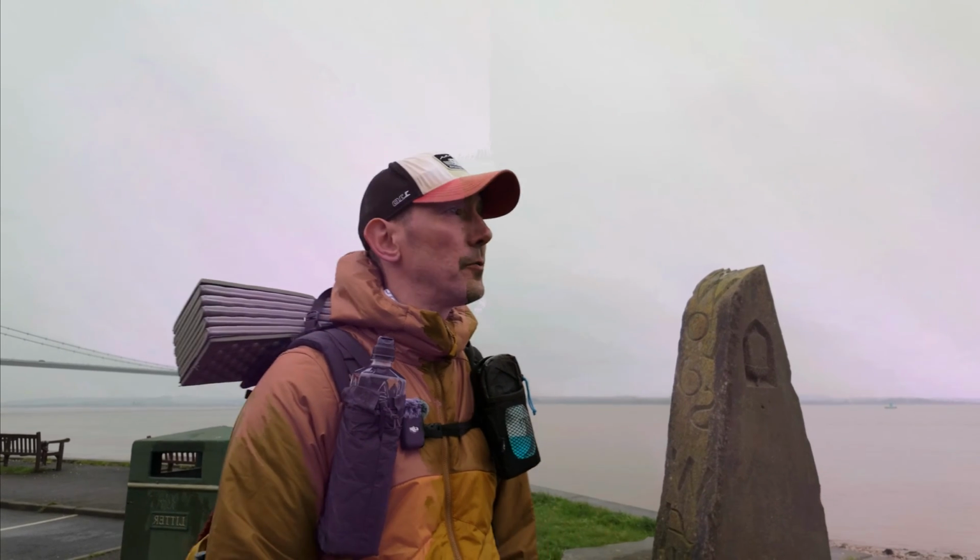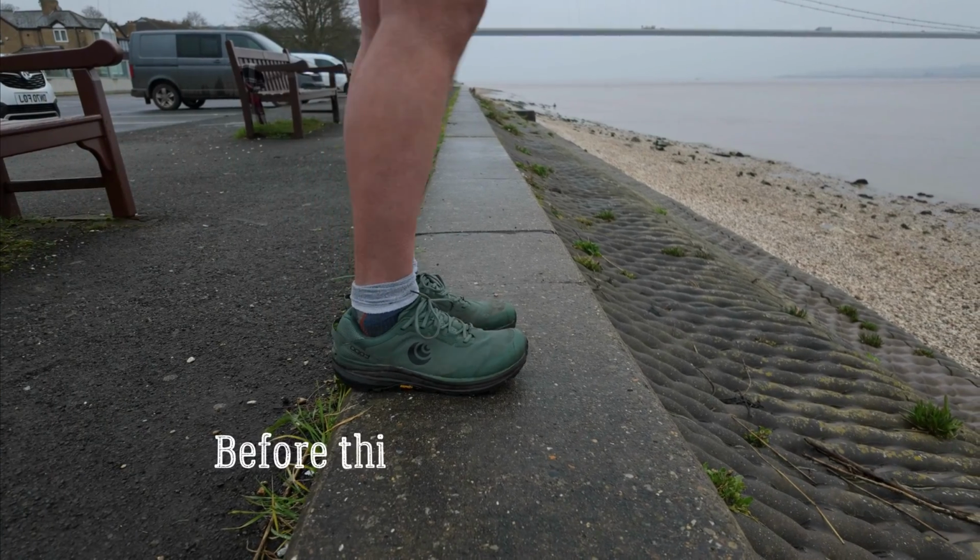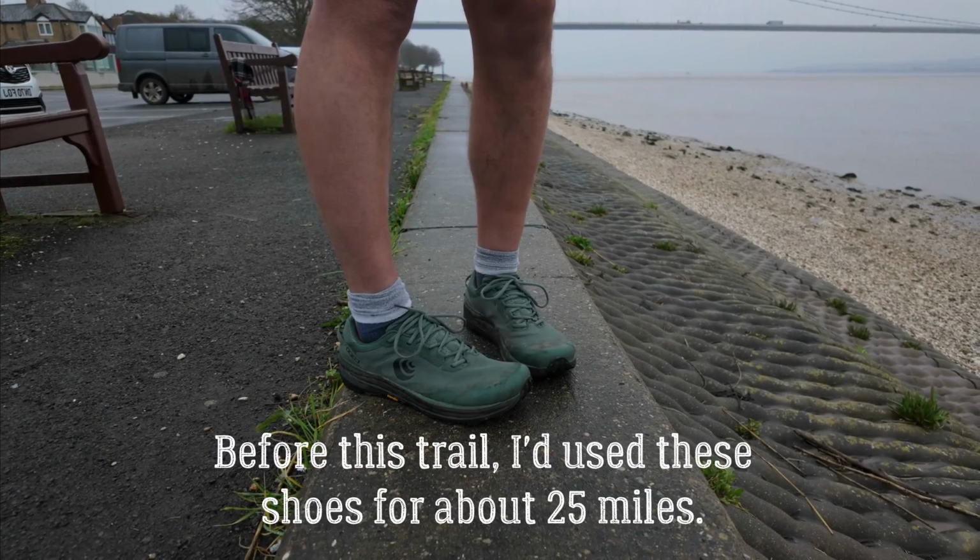Good morning, folks. Welcome to the start point of the Yorkshire Wolds Way. It is a gloomy and rather chilly Monday March morning. I am here to do this 80-mile trail, or to have a go at doing this 80-mile trail, and test out the new Topo Athletic Traverse shoes and see how they fare.